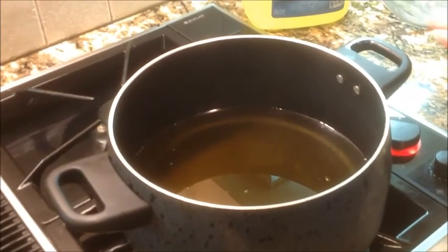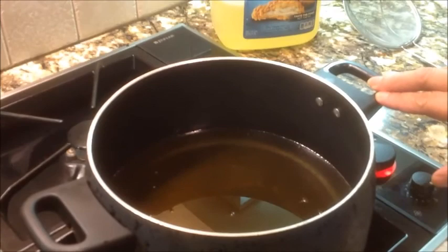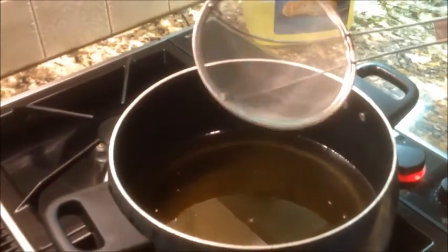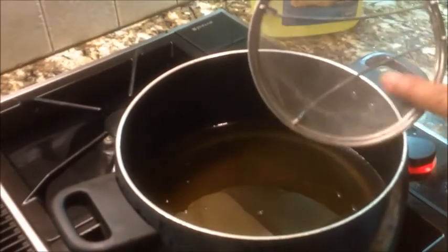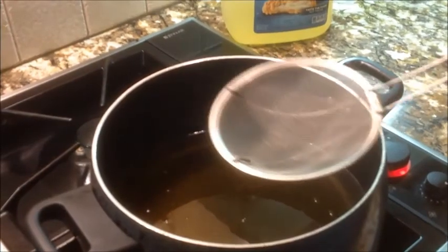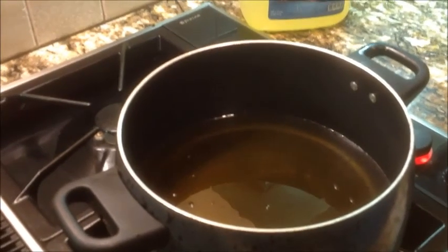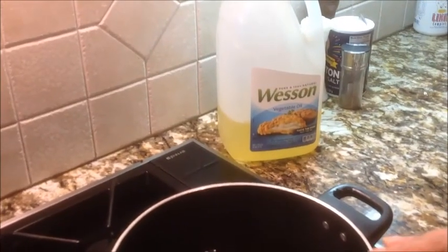Okay, here we're taking another look into the pot, and I've got the heat turned up now. Just giving you a look, you can see that this oil is very clean. This is what I used to strain my oil when I used it yesterday. I actually strained it twice, and this catches all of the stuff that was in that oil. And you can pick these up anywhere. So again, I'm just using vegetable oil.